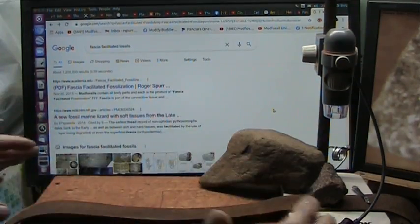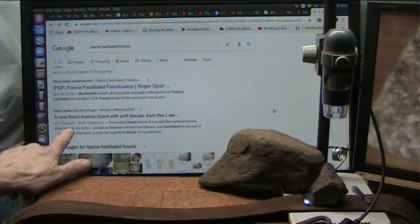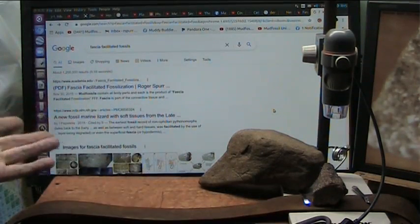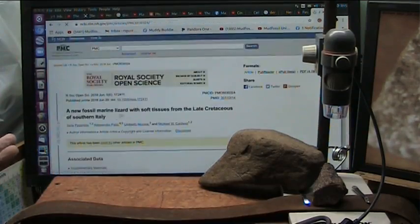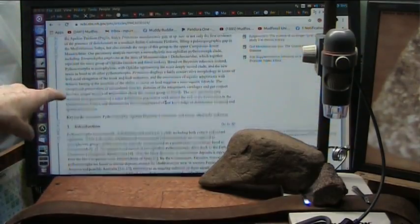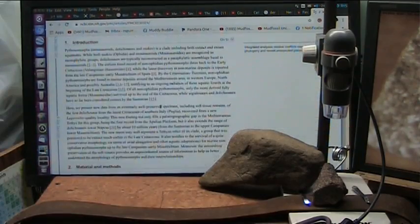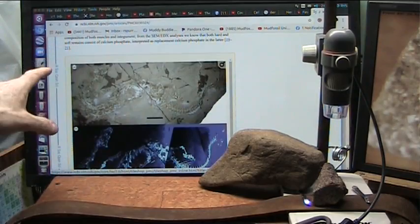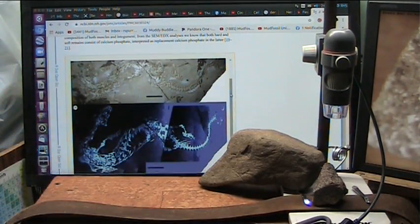Anyway, I'm going to be doing this about the fascia, and I come up here looking for my paper back from 2015. So here's 2018, a new fossil marine lizard with soft tissue. I look at that, and here it is, the soft tissue fossil, Royal Society. They're all vetted, and it says that it's a new marine lizard showing exceptional soft tissue. As you come down and look at the pictures, I'm going to show them a little closer, but here it is enhanced. That, as far as I'm concerned, is a dragon.